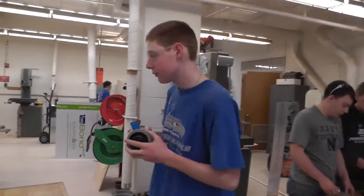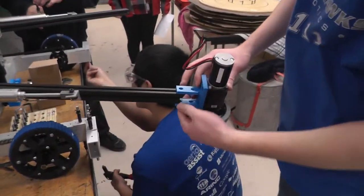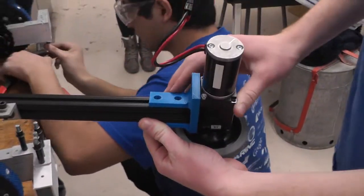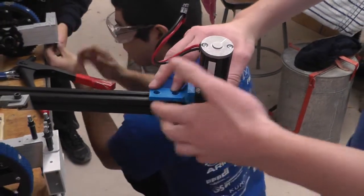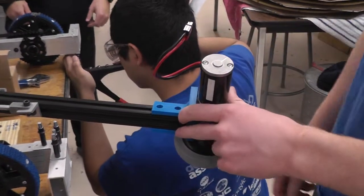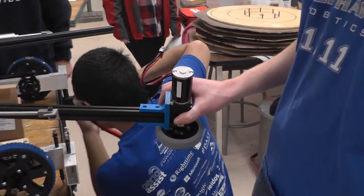All right, you want to show us where that's going to be on the robot? So this will come right over here on the front, and it slides onto the 80-20, and then we can bolt it there and there, and on the bottom as well. And when the motor spins, it will turn the wheel, and that will allow us to get the tote into the robot. All right, thank you.